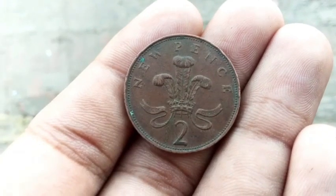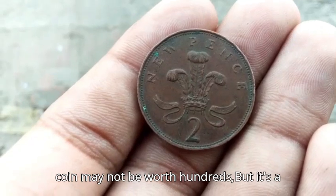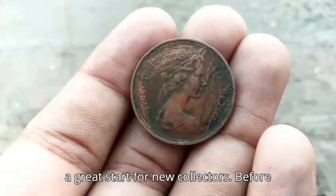So there you have it. The story of the 1971 UK 2 new pence coin may not be worth hundreds, but it's a valuable piece of numismatic history and a great start for new collectors.